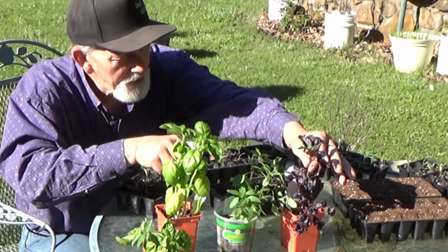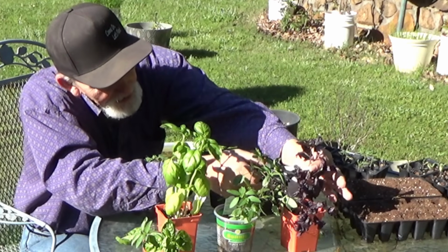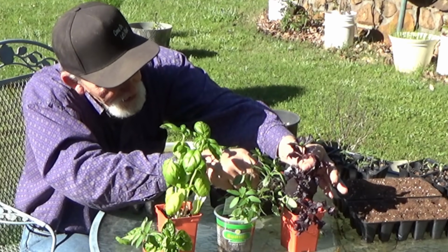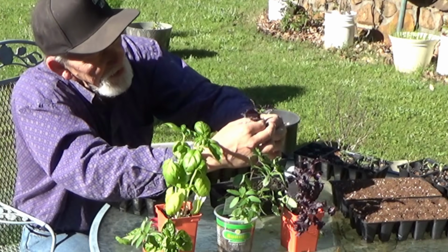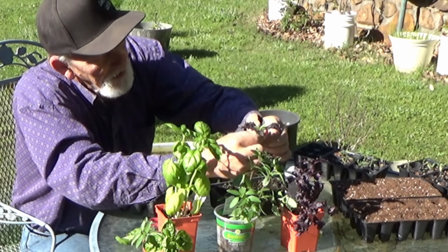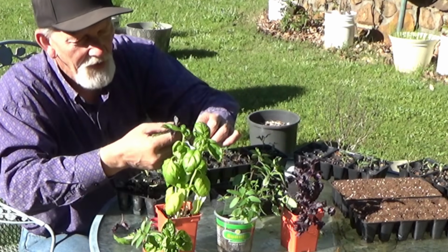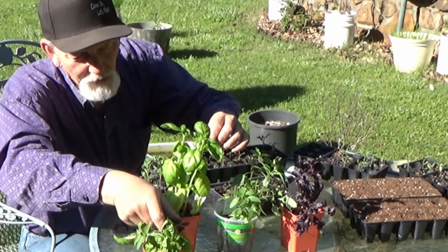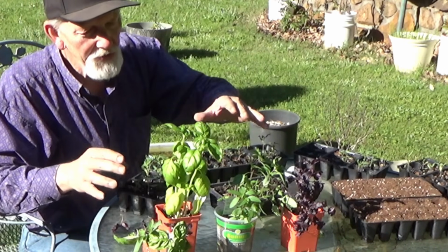Come up a couple nodes. You want to leave the top node and come down to the second and then go down to the next one before you cut it. That will leave you one set of leaves that you're going to pinch off, and that'll create a ton of roots right through here. And then we'll up pot those when these root up, and we'll have doubled what we bought.